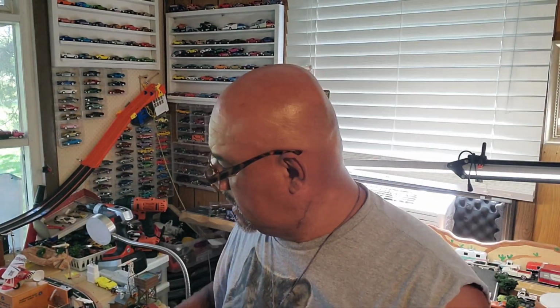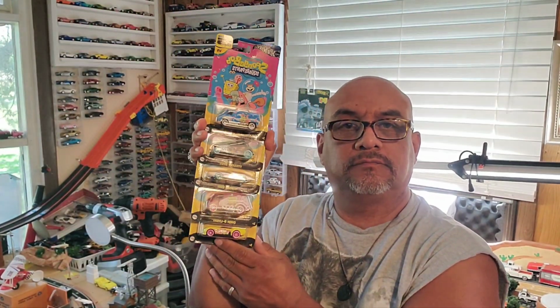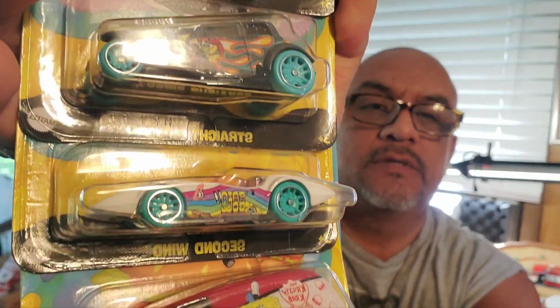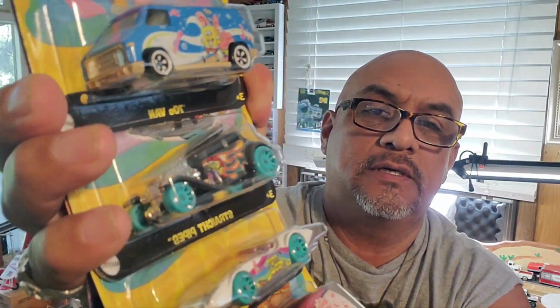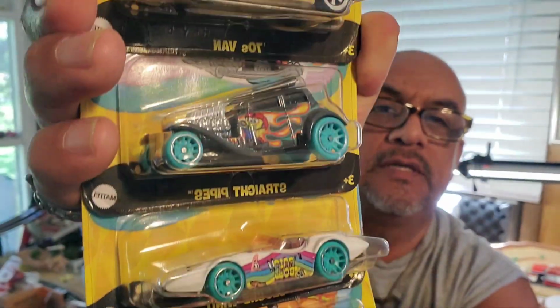And of course, I found the SpongeBob set, all five of them. I did get the van, the 70 van, the straight pipes, the second wind, the quick D delivery, and the pony up. Pretty cool. I do like that straight pipes. I'm gonna try to find me another one so I can do a wheel swap on that.